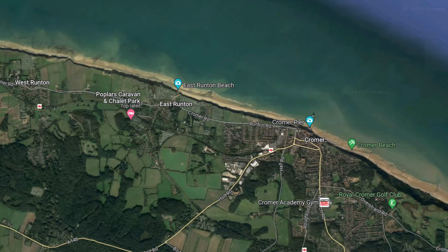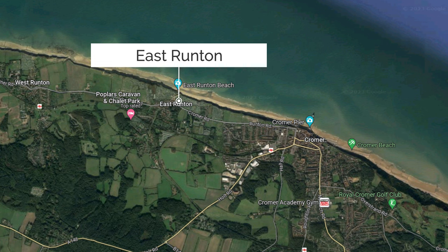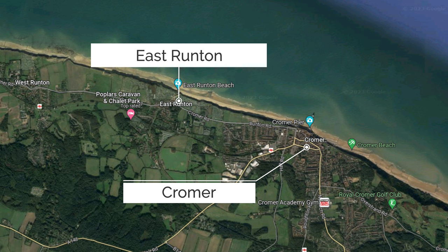So a little look at Google Maps to show you where this is if you want to go and see it. You've got East Runton just over here on the left of the map, and Cromer itself is on the right hand side. Our pillbox is situated closer to East Runton. It's around about just below where it says East Runton Beach, just about here. So it's a nice walk along from Cromer Pier. It took me about 20 minutes casually, but I think it'd probably be 10 or 15 minutes down from the access at East Runton.